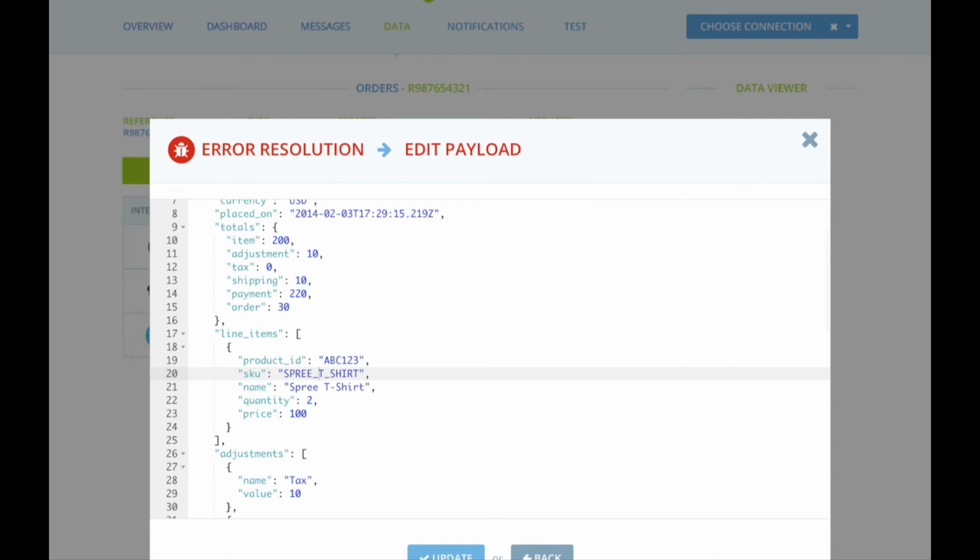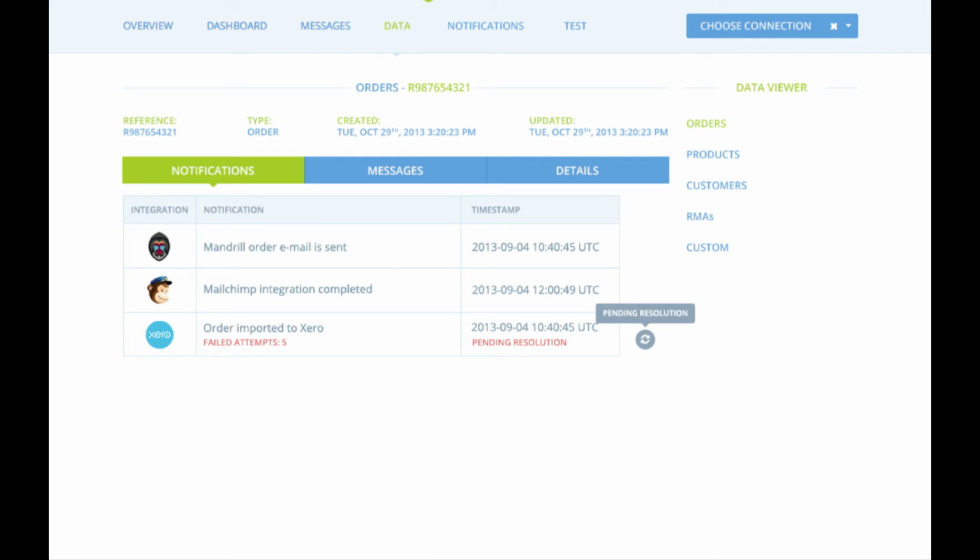So looking at the first option, editing the data, you see the object exactly as it is, and you can see here in this case the SKU was supplied wrong. It was using underscores instead of minuses, for example. So you can just make that change, edit the SKU right there, and you'll see when you come back out of the object, it's pending resolution. So the hub knows something has happened. It's going to retry it immediately, and then you can see it's resolved, right? So it gives you the tools to basically solve the problems as they're happening.